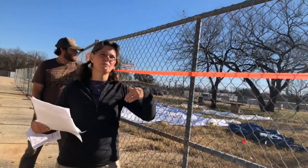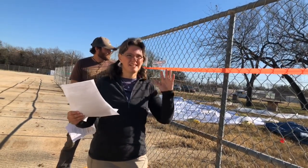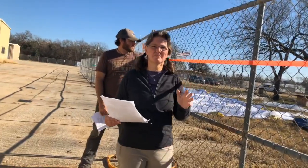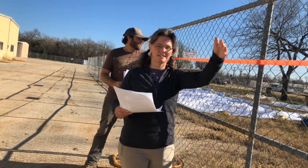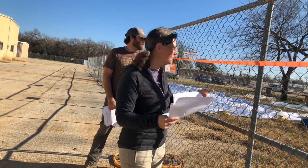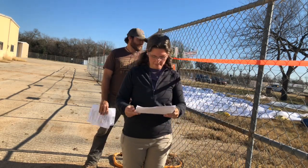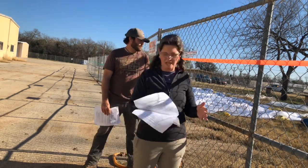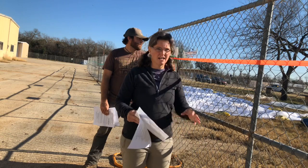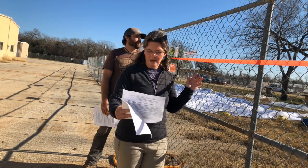Even though we divide it into early, middle, late, it's kind of arbitrary. There weren't really big changes between these periods of time, as opposed to both later and earlier, which we'll get to in just a minute. So here we are in early Archaic. This is the beginning of the Archaic period. This is where they developed hot rock cooking technology.